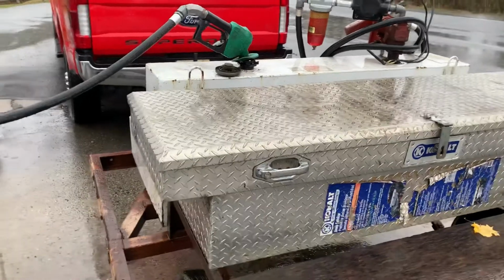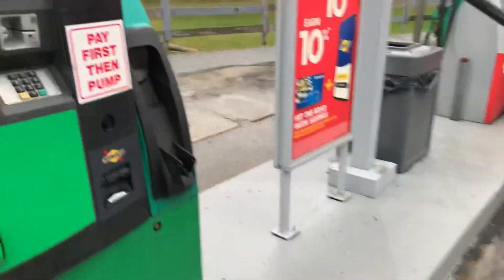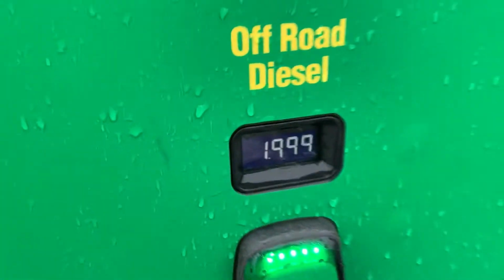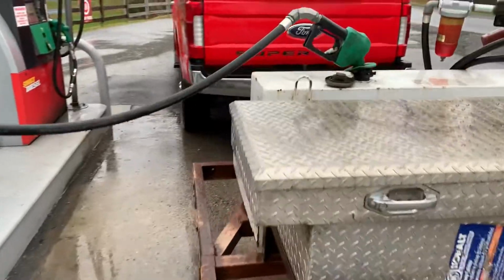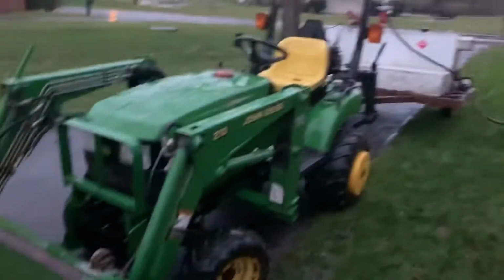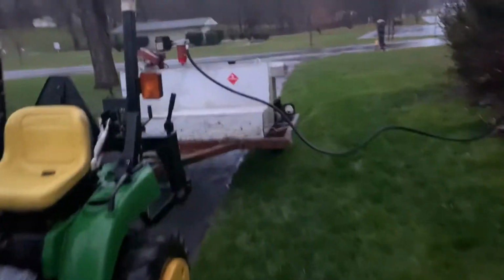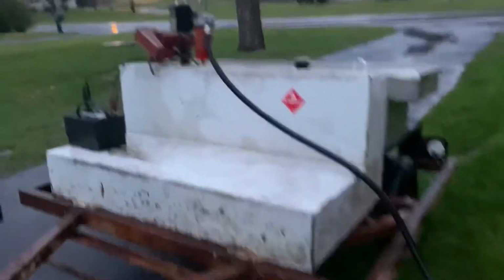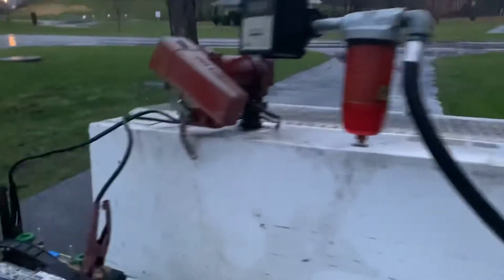All right, here I am at the local fuel station that has off-road diesel. It's $1.99 a gallon. I have brand new Harbor Freight tires on this trailer and new LED lights. So we're going to go ahead and fill it up and take it home so we can fill up the oil tank. All right, here we are set up. I just picked up 100 gallons of off-road diesel, and we're gonna see how fast it works.